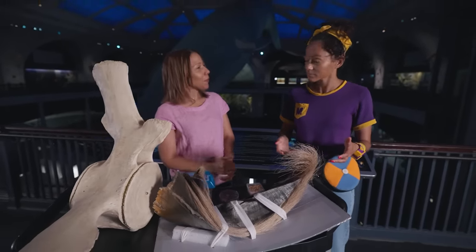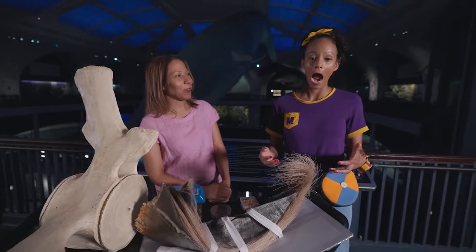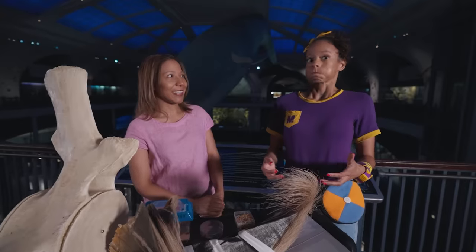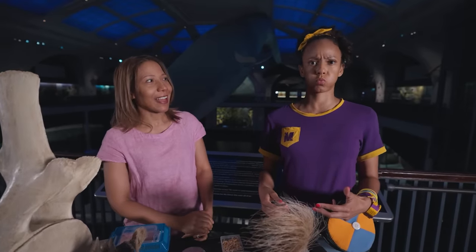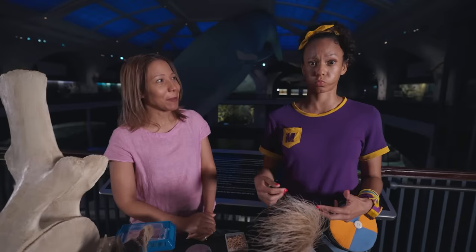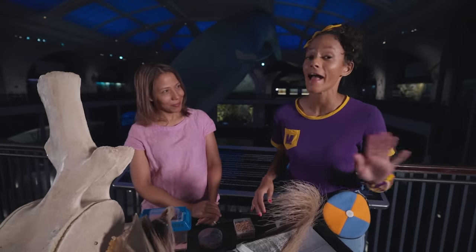They open up their mouth. Okay. Very, very big. They take a cup of water, put krill in it. Then they push the water out with their tongue. And what's inside? The krill. That seems really complicated. That is not how I eat at all.